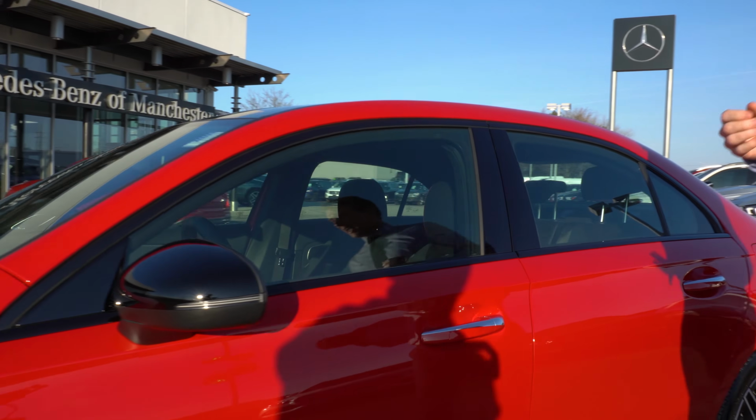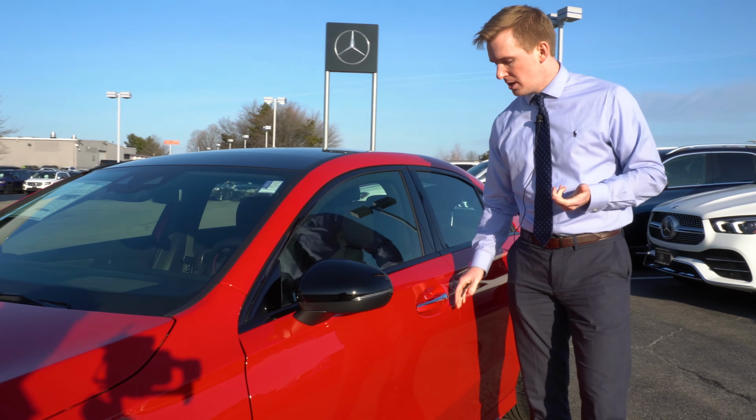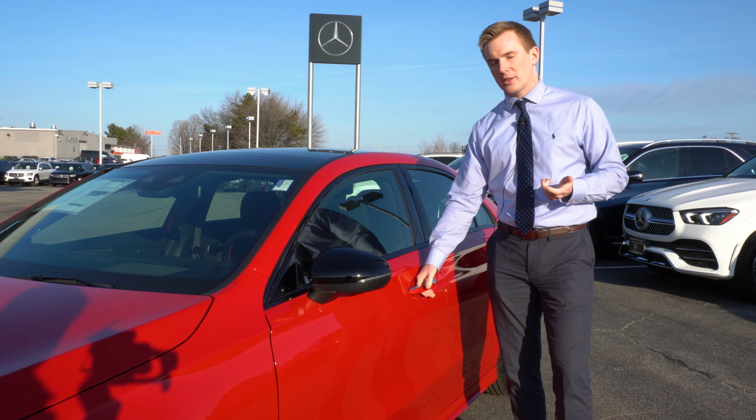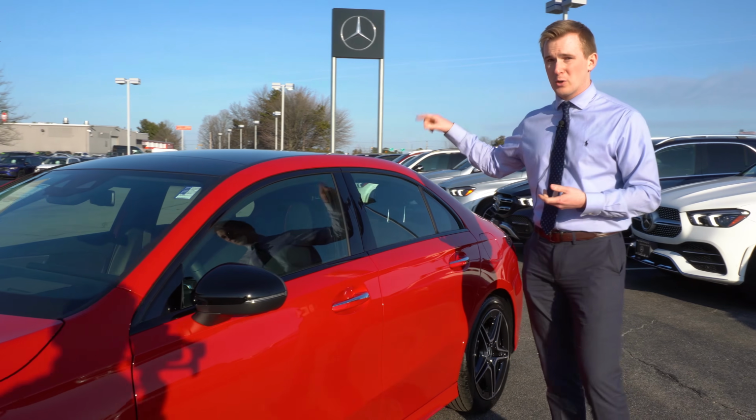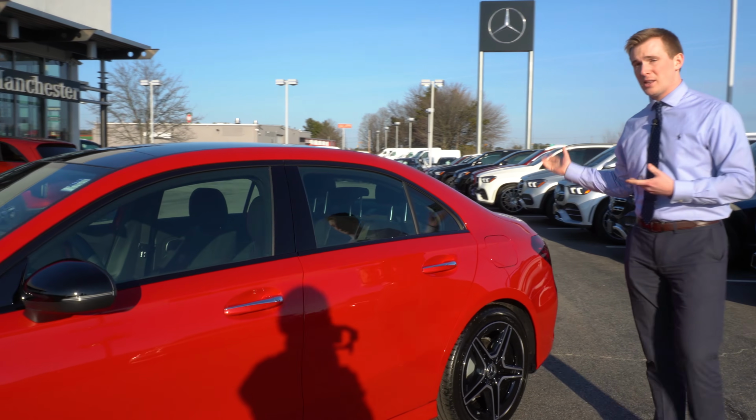The A220 has the keyless go package equipped, which allows you to lock and unlock the door by placing your hand on the outside and inside of the door handle. That's going to work for all 4 door handles on the A220 as well as the trunk.